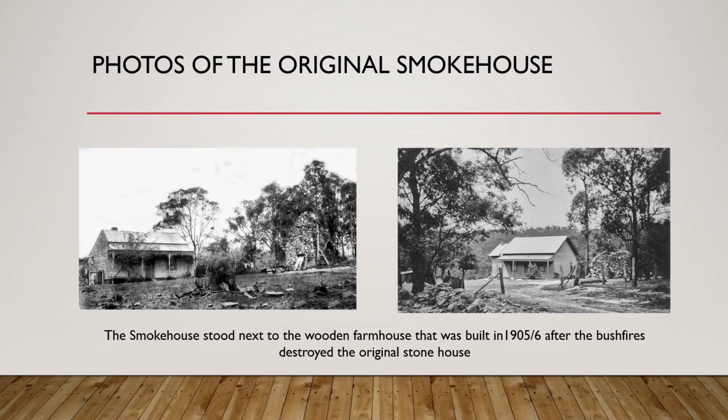The picture on the left shows the smokehouse was still complete in the early 1900s. However, the photo on the right shows that by the 1940s, the smokehouse had deteriorated significantly and only the bottom section remained.